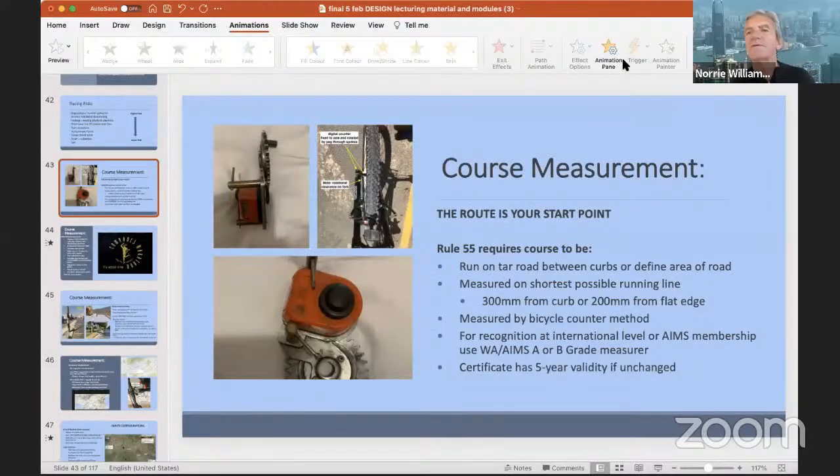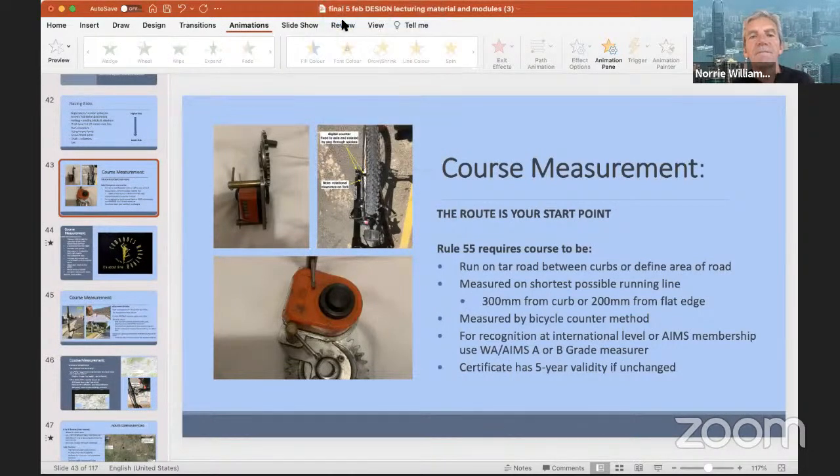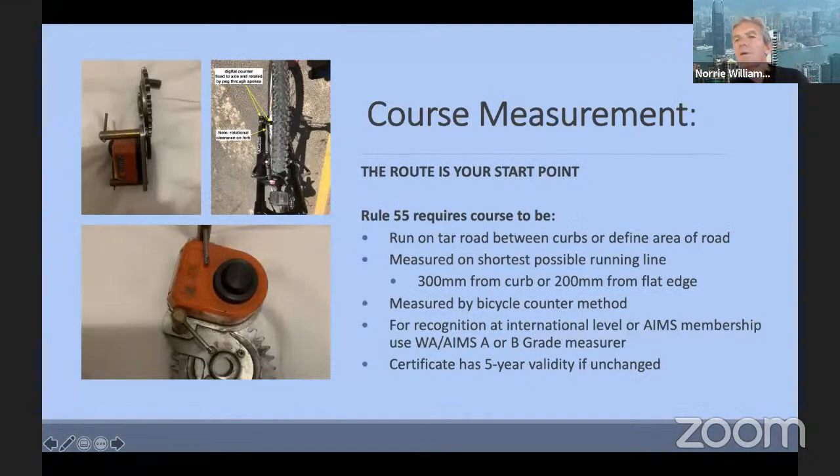Okay, I'm going to go back and share the screen again, hopefully. And we can start on the course measurement side here. I believe that course measurement is probably the very first thing that most races should look at doing, because the course is actually the critical part of any logistic organization.